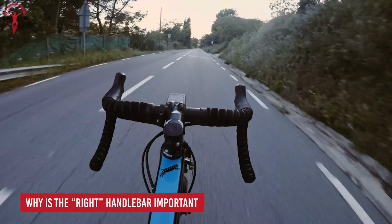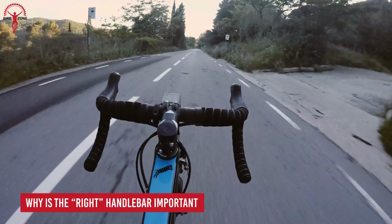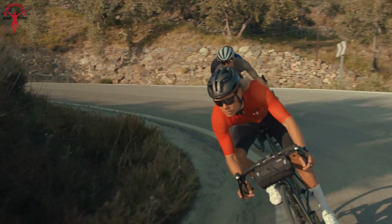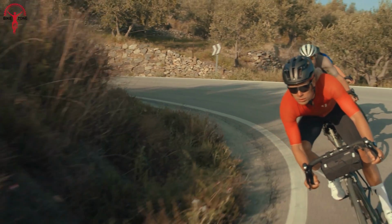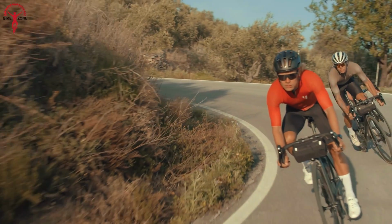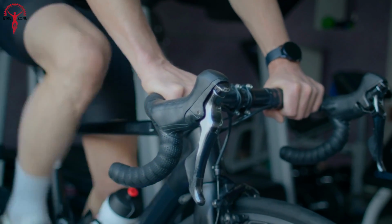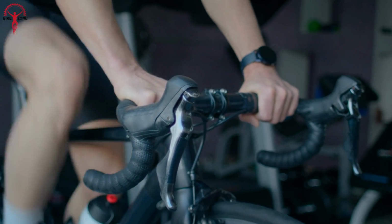Well, let's start with the basics. Why do you need the right handlebar? There's no such thing as a right handlebar. The one that fits you, is comfortable on your hands and shoulders, and allows you to ride smoothly is the proper fit for you. The handlebars are not just a mere place to attach gears, brake levers, or other equipment.